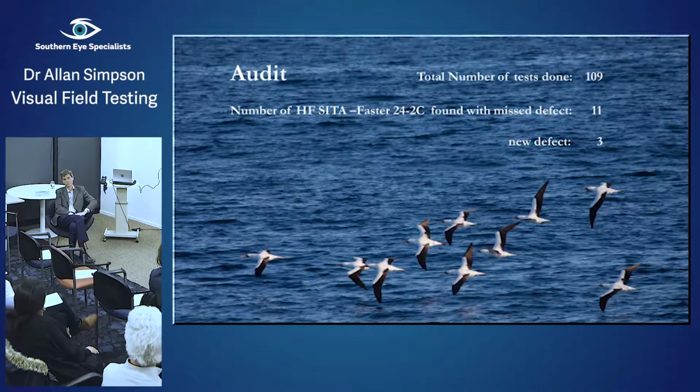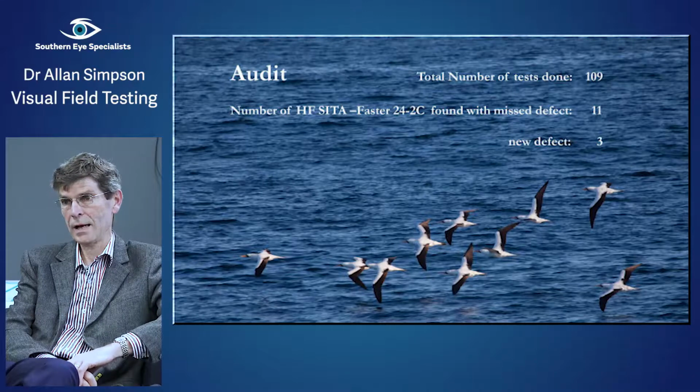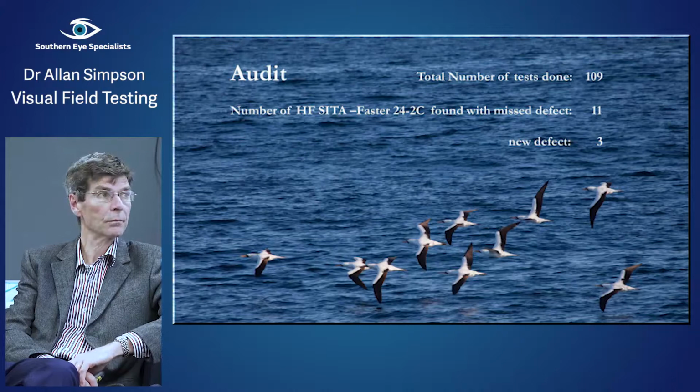Yeah, well, because we normally allow half an hour for a technician and patient to get the field test done. I don't know if we've quite got to the stage of saying, actually, we don't need to allow that time for the field test because it shouldn't take that long. It should be half an hour. It should be a quarter of an hour we allow for each patient. So I haven't got to that step yet.